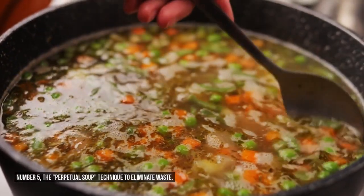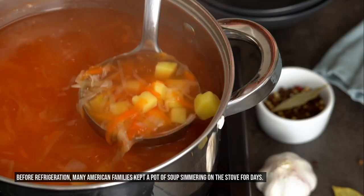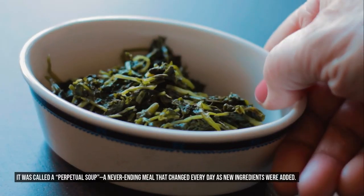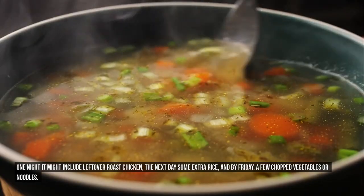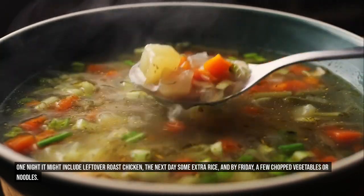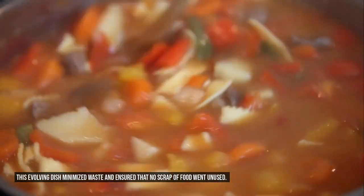Number 5, the perpetual soup technique to eliminate waste. Before refrigeration, many American families kept a pot of soup simmering on the stove for days. It was called a perpetual soup, a never-ending meal that changed every day as new ingredients were added. One night, it might include leftover roast chicken, the next day some extra rice, and by Friday, a few chopped vegetables or noodles. This evolving dish minimized waste and ensured that no scrap of food went unused.